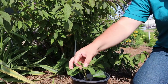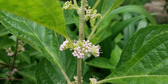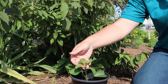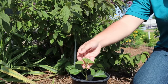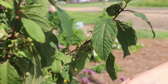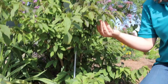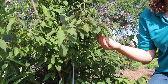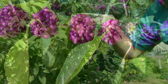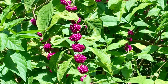In the summer months, American Beautyberry produces pink or lavender colored flowers that are rather nondescript. So the plant is not grown for the flowering aspect, but throughout the summer and into the fall, you'll notice the formation of berries that whirl around the stem. Those berries will continue to form throughout the summer months. And by the fall, you'll notice these bright pink or purple berries that just fill this area around where the leaves are located. And it really makes a statement in the landscape.